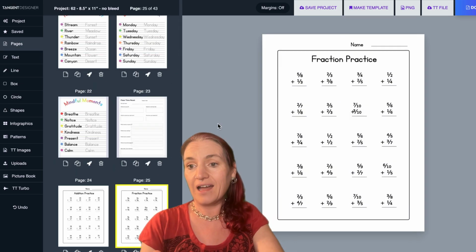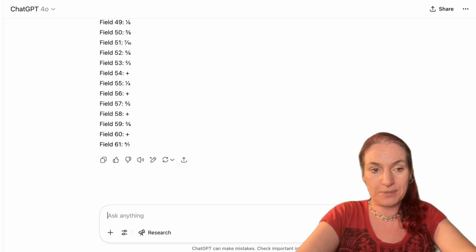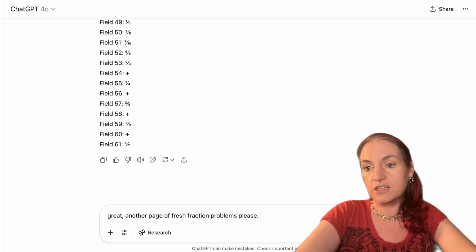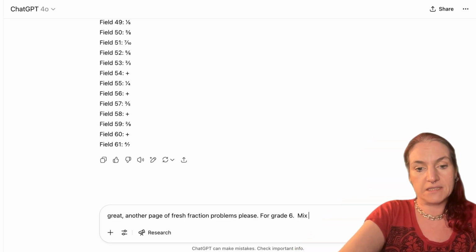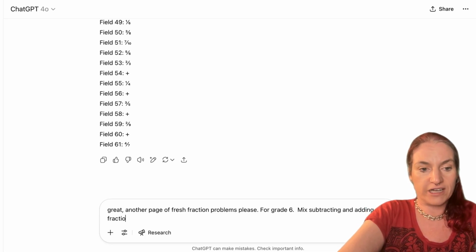And there we go. And if you want another page of fractions, so we just want to create a book full of fraction sums, we can just go back to ChatGPT and say, great, another page of fresh fraction problems, please. And you can specify a grade level. So you can say, I don't know, for grade 6. And we can also say mix, subtracting, and adding fractions.